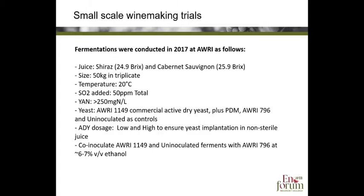And more importantly, with the Metschnikowia, we were able to make the yeast, the AWRI 1149 strain in particular, as an active dried yeast. And we took these wines through a commercial Shiraz and Cabernet Sauvignon. The winemaking parameters are there on the screen. And we also used, in this case, a low dose and a high dose preparation. We wanted to make sure in the high dose that the yeast dominated the fermentation and didn't have any competition in the background at the start of fermentation.